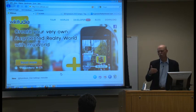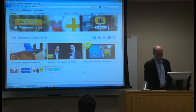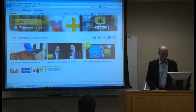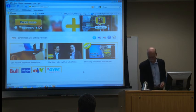And you can turn them off and on, just like channels. So if you don't want to see all the tweets from the people in the area where you are, you can turn those off. But same principle. The nice thing with Wikitude also is that it is free, and you can create what's called My World. And My World would be those tags that you would then share with students in your class, and you can share them through Facebook too. So it's not just the application, but it can also be shared through Facebook.